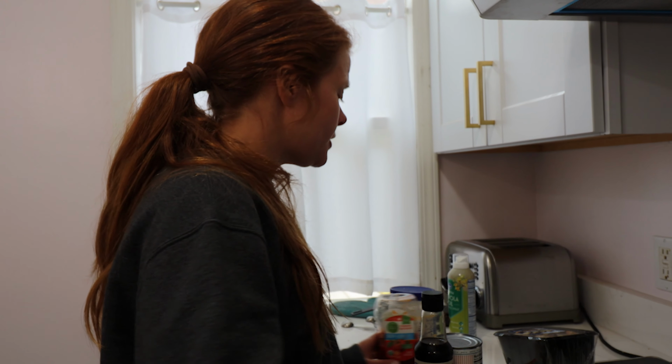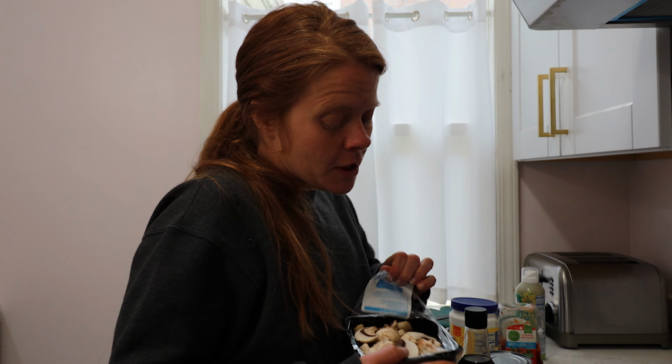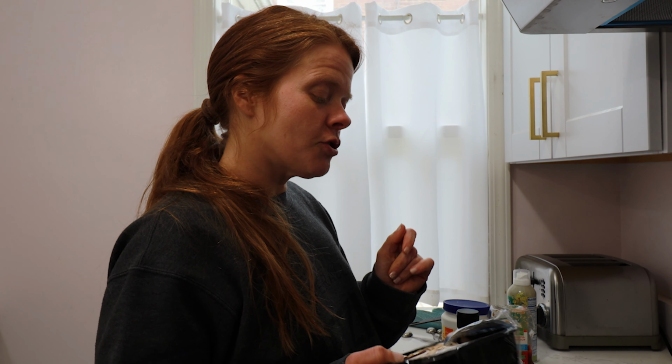So what we're gonna do, now that this is looking sort of good, it's looking good actually, not just sort of, it's looking really good. We're gonna add some sliced mushrooms that I bought pre-sliced. Again, convenient.